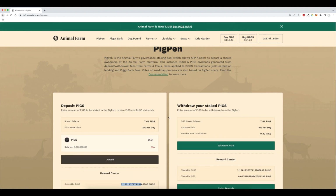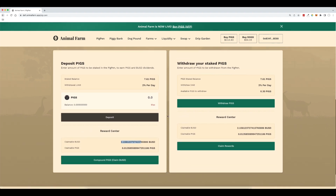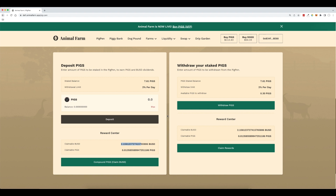the website. It's a really cool process, and I don't know any other site that uses this type of process to give people money. And it's just so fun coming in here every morning. Every day I've been earning around $4 or $5, and it's cool to see that I don't have to sell my pigs. The pigs just sit there, they collect these earnings, and then I compound the earnings of pigs, and I withdraw the earnings of BUSD back into my MetaMask wallet.